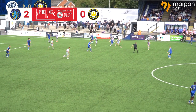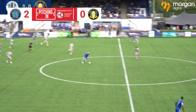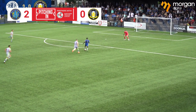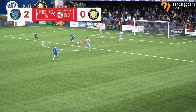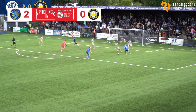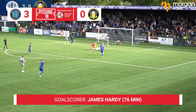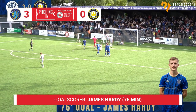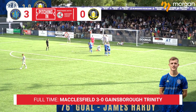The ball though does fall to Luke Duffy. Now space for Hardy in the centre circle. Can Hardy find Kengley? He can. Kengley in behind here, running towards the box. Kengley, left footed round the keeper. Gets a touch, falls to Curran. Can Curran find Hardy? He does. Hardy steps in field and Hardy adds a third. The clincher. And with less than 15 minutes to go, Matlock 3, Gainsborough 0.